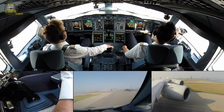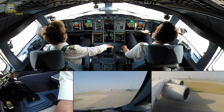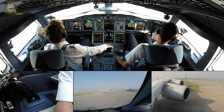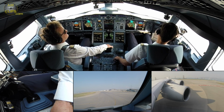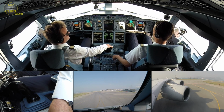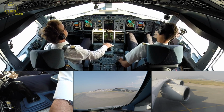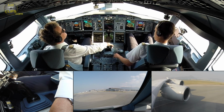Yeah, hydraulic green, ELEC, pump A4. Taxi Bravo, hold short Bravo 7, contact ground 121.6. It's switched off, so yeah, we have time for that. Lufthansa 730, Bravo, hold short Bravo 7, contact ground 121.6. 730, Bravo, hold short Bravo 7, on 116, going.